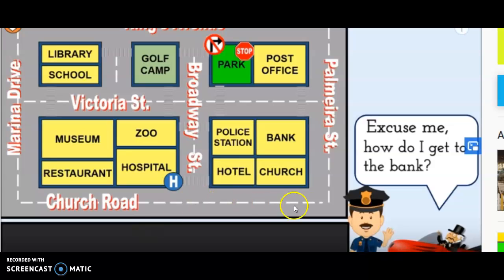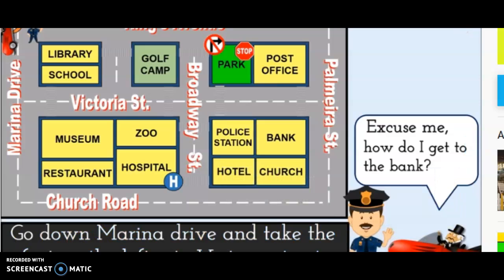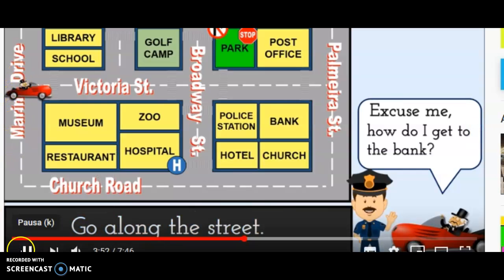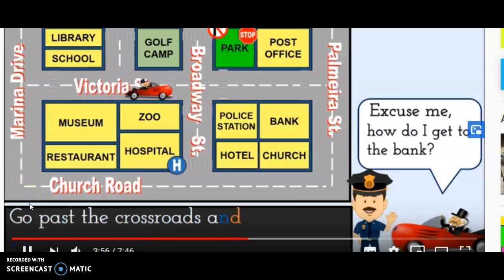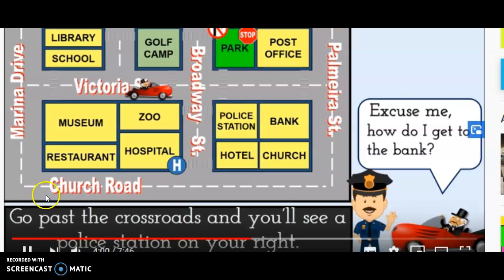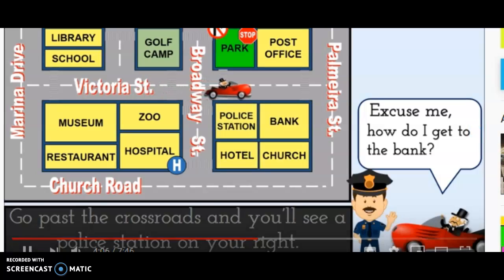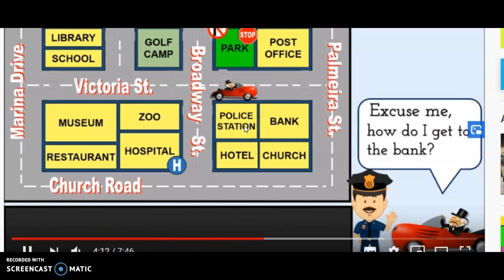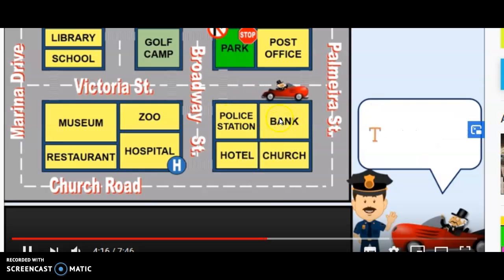Or: Excuse me, how do I get to the bank? Y él sí le va a decir. Down Marina Drive. Take the first on the left into Victoria Street. Go along the street. Go past the crossroads, and you'll see a police station on your right. Past the police station, and you'll be there. Thank you. You will be in the bank, okay?